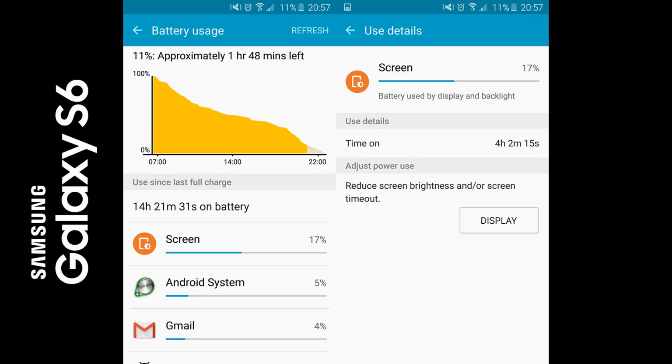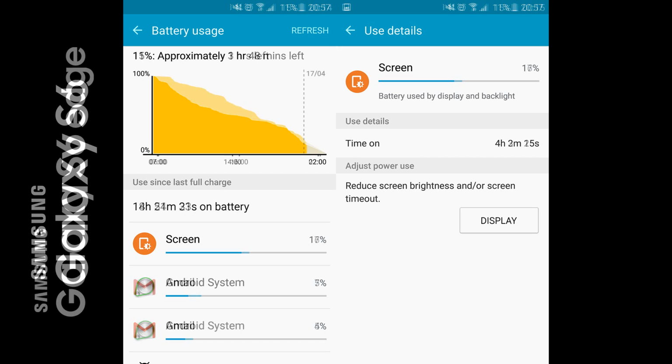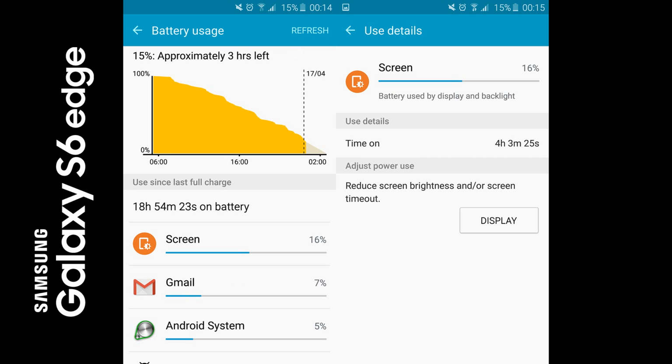How is the battery life? Well, I would say it's good, not great. So for those of you who are after screen times, I have been posting my screen times on Twitter. You're looking at averagely 4 hours, sometimes a little bit more, sometimes a little bit less, depending on your usage.